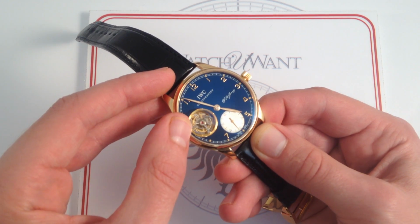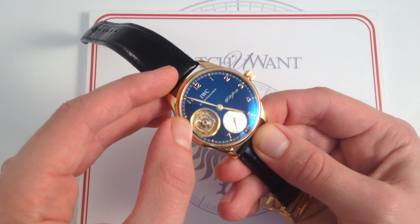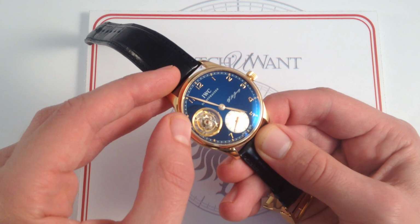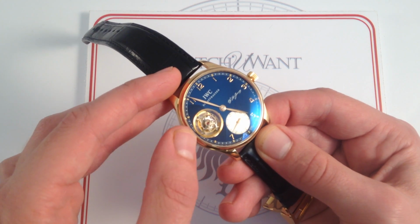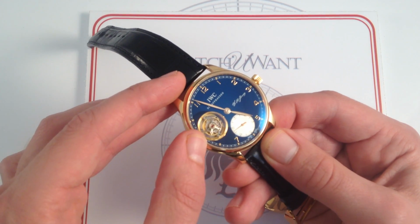Beautifully detailed, with an extensive, almost filigree treatment, in as much as the tourbillon cage on the dial side looks really spare, almost like just a collection of wires holding the assembly together. Delicate, airy, ethereal, exactly as a tourbillon should be, and beautifully finished.